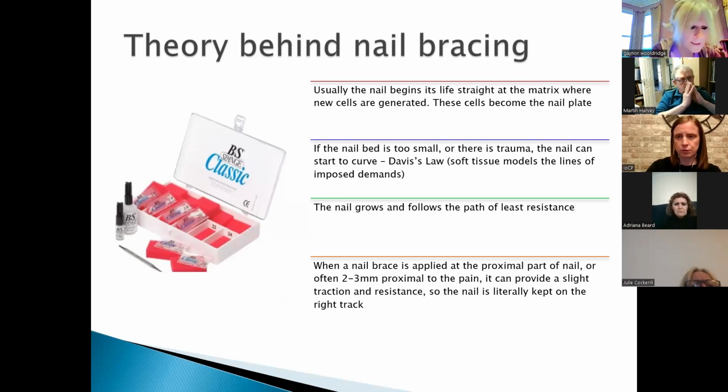So what is the theory behind the nail brace? Well, the nail plate, as Martin's already said, begins its life as cells produced at the matrix. These cells are generated from the nail plate as it grows. Unfortunately, if you have a nail bed that's too small for the nail plate, or you've got trauma, that's pressure from the shoe, the loading of the toe box, the nail can start to curve very easily. And it follows a law called Davis's law, which means physiologically it heals in the model of mechanical stress that's applied. So if you've got a toe box that's too tight on the nail plate, it will continue to grow like that, and it will remain like that. So when a nail brace is applied, it puts the nail growth back on track from the matrix, so it straightens that nail as it grows out.